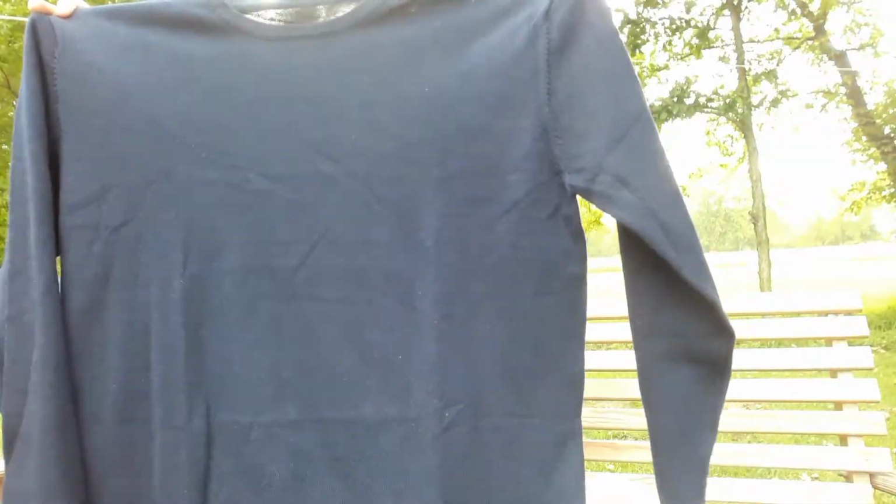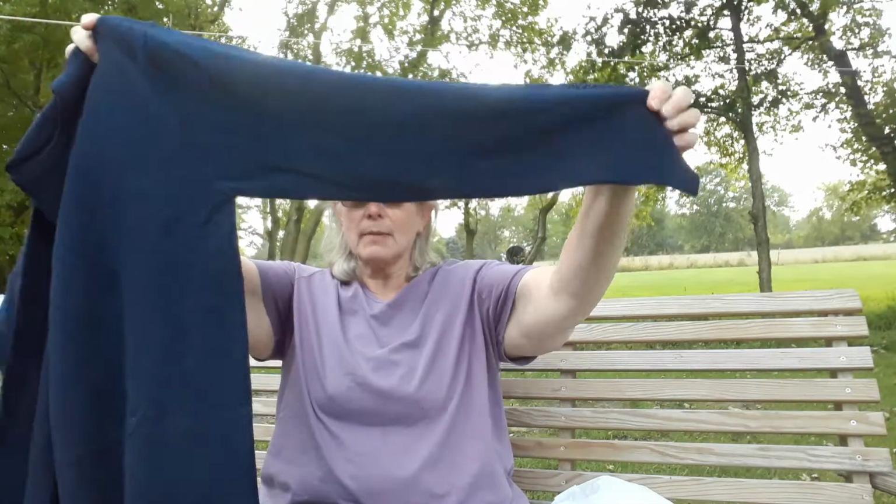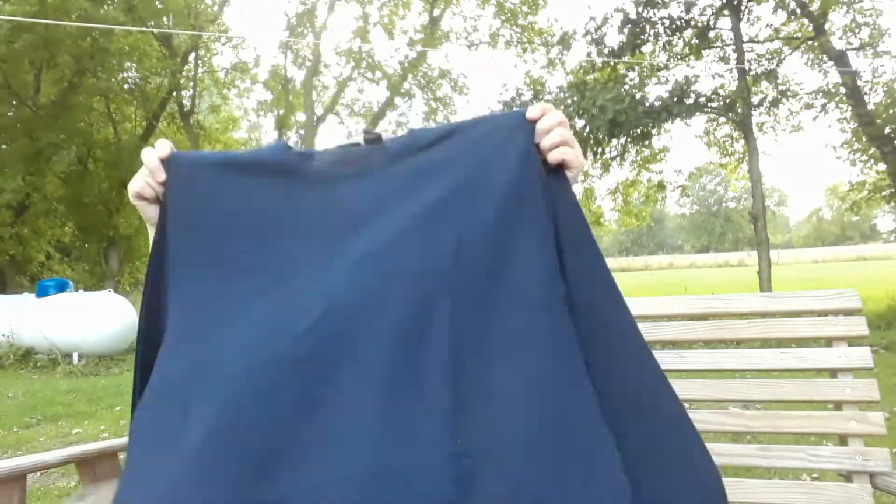So I picked up, now this is not a sweater, this is a shirt. I believe this would make the perfect base layer under my clothes.